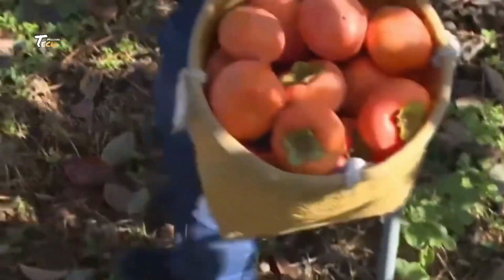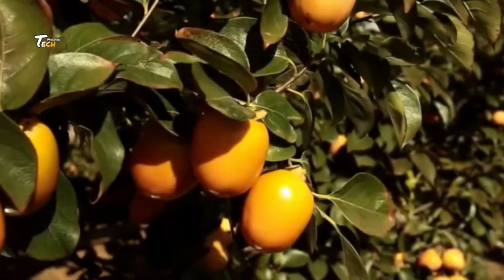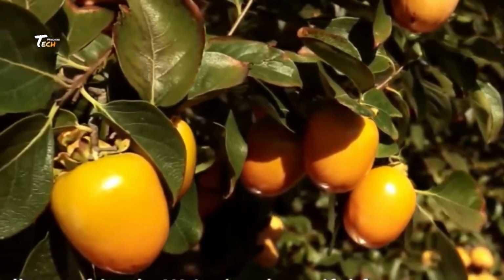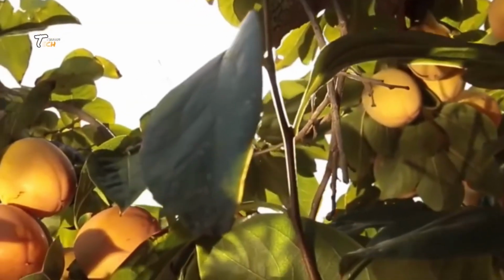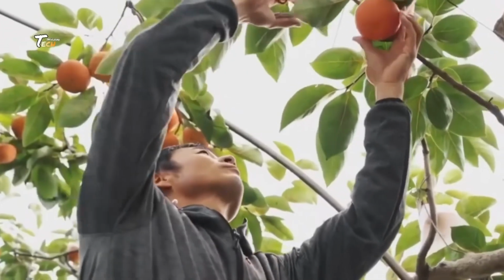The fascinating world of modern agriculture and technology, specifically dried factory farm technology. We'll explore how advanced drying techniques help preserve food, reduce waste, and feed more people worldwide. Let's get started.